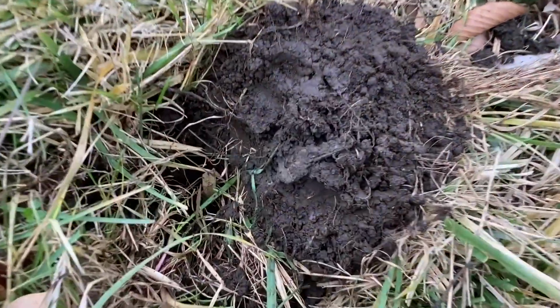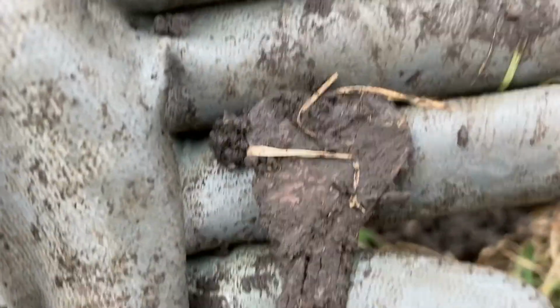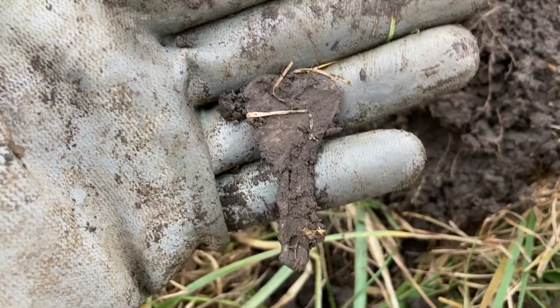Well, about 50 feet away from that last key, I got another one. Rang up just about the exact same way, 77. So this one looks to be maybe a car key or house key. Kind of cool. We'll put it in the bag and keep hunting. Still looking for that silver.